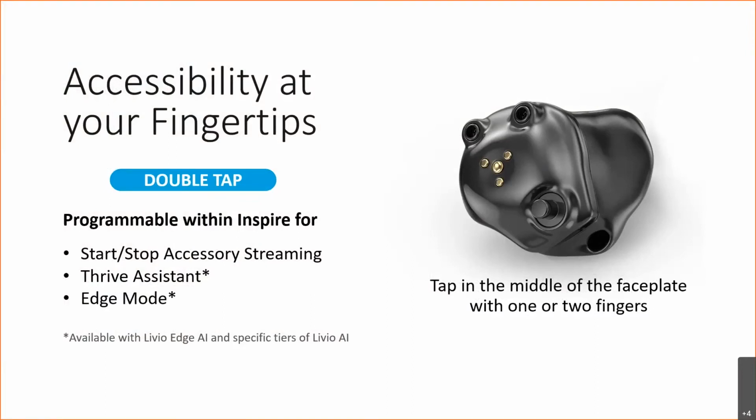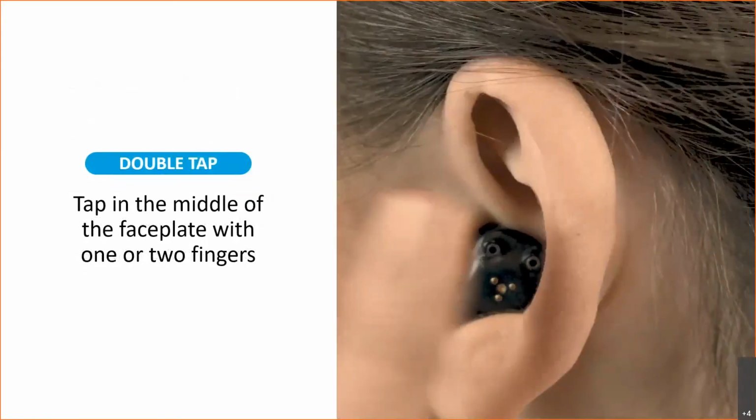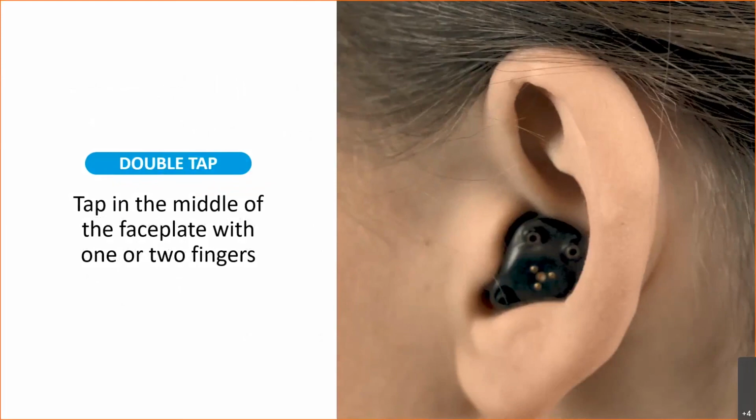So with the custom products, we simply recommend that they use 1 or 2 fingers and just give it a double tap. You can increase or decrease the sensitivity of that tap, but for individuals who have dexterity issues, they don't need to feel for that push button, which often with custom devices can be challenging for people who have dexterity issues.